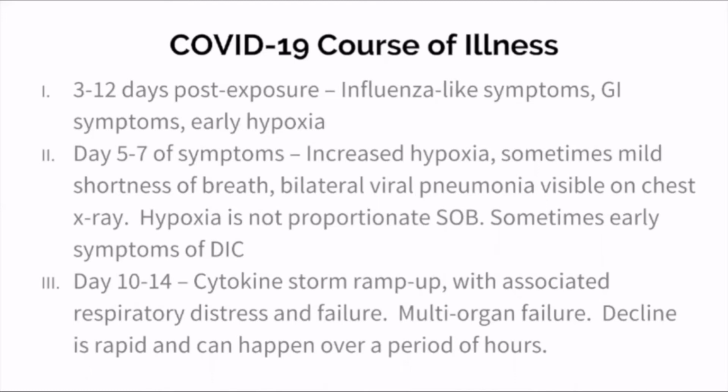The second stage we're seeing is around day 5 to 7 of symptoms. So this is not post-exposure anymore. This is after they've developed symptoms. At 5 to 7 days, they have some increased hypoxia, often in the low 90s, sometimes even the upper to mid 80s on room air. Certainly with exertion, they are dropping low. You might see mild shortness of breath, particularly with exertion, when their oxygen does tend to drop more precipitously. Not every patient has shortness of breath at all, either self-reported or observed, in this stage of the disease.